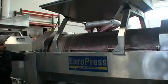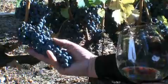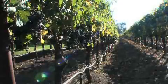These four elements have basically been the focus of Dusty and Jason's concept of Tobacco Road Cellars from day one. If it's good enough for somebody else, then it's not good enough for us. We need to go that extra step. These guys are committed, and I'm actually pretty delighted to be associated with them.